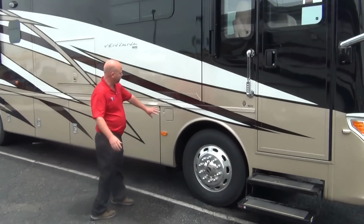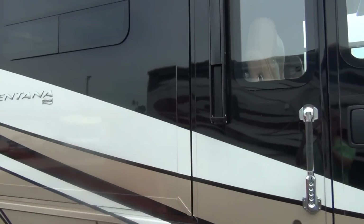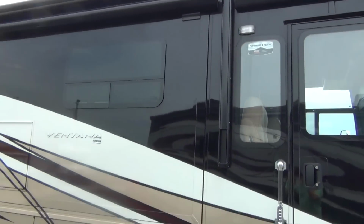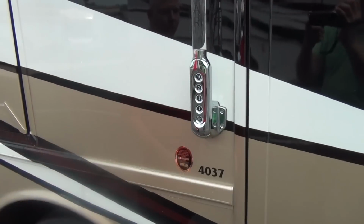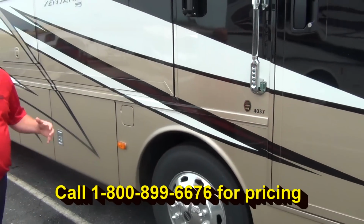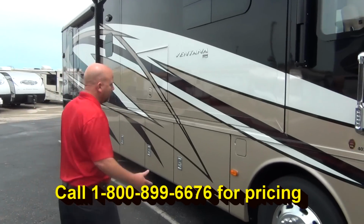Obviously, some things you would expect: dual fuel fill, flush mount slides like Newmar's known for. You have a power awning over the door and your main power awning as well, and of course those are tied to wind sensors. Remote keyless entry here, so you've got the ability to type in a code and not only unlock your coach, you don't have to have your key on you all the time, you've got your little doorbell there, but also that'll unlock your baggage door, so you don't have to go around with a key every single time, which makes it nice.